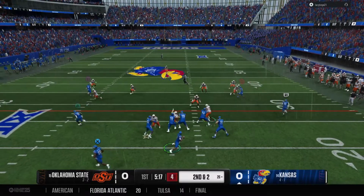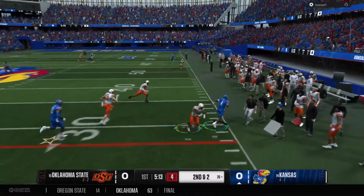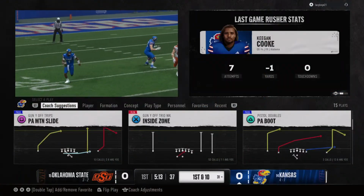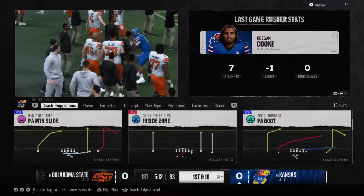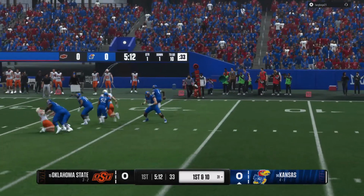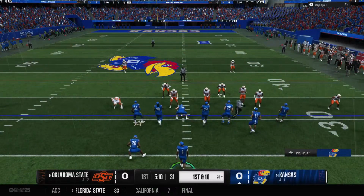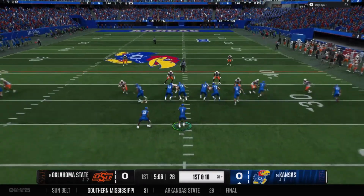Scanning the field, it's Cook. The sweet feet buy a little time. He steps out of bounds, but he's got enough for a first down. Second and short is a great situation to be in. And look at him. He drops back to pass the football. He doesn't have to throw the football. He wants to be aggressive, but he can just take off and scramble. Doesn't have to take a chance. Great being ahead of the sticks.